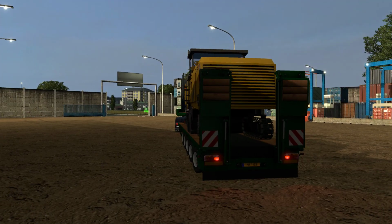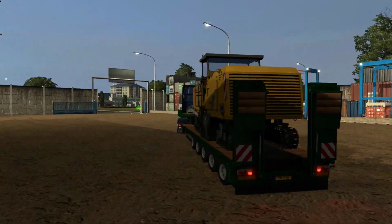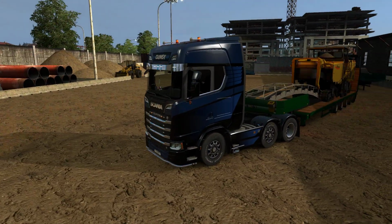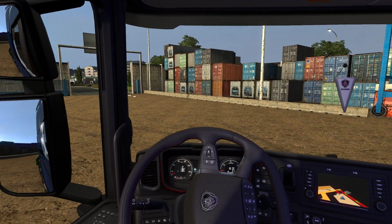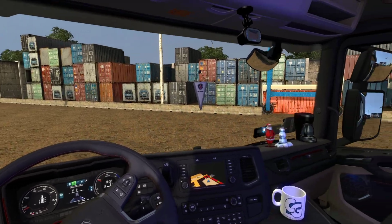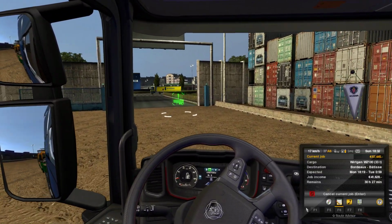Do we need our beacons? We do have our beacons working, but there is no beacon at the back here. Let's leave it on anyway. Yeah, we are hauling something heavy after all. It might be pretty apt.